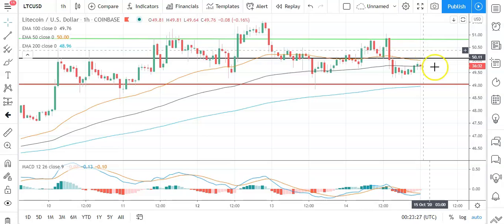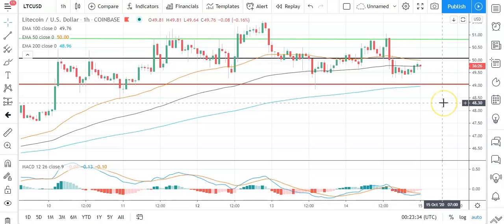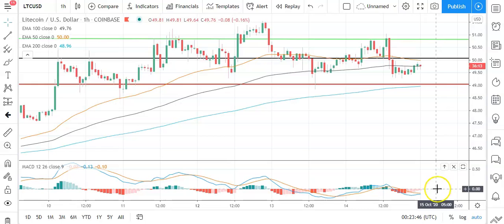Failure to move through the pivot brings the first major support level sitting at 49.07 into play. Barring extended sell-off on the day, Litecoin should stay clear of the second major support level sitting at 48.31. Looking at the MACDs, we've got a narrowing of the bearish histograms and a possible formation of a bullish cross there, so need to keep an eye on that.